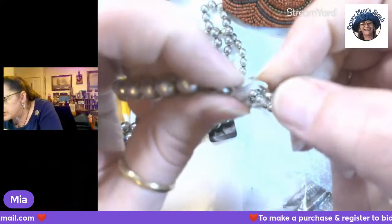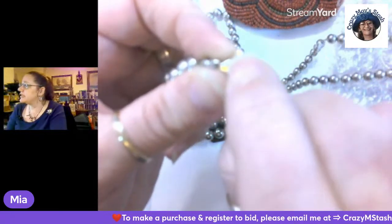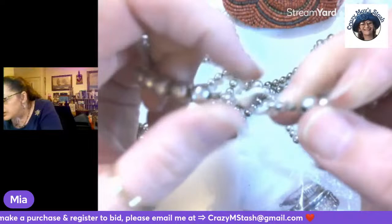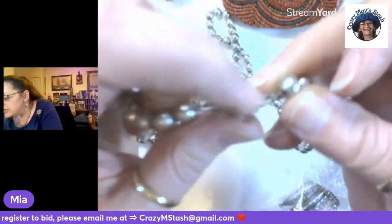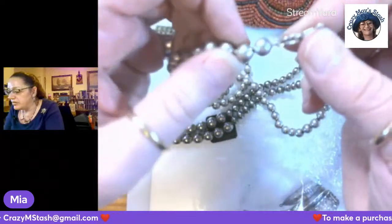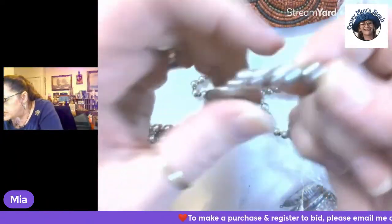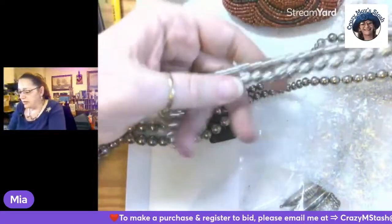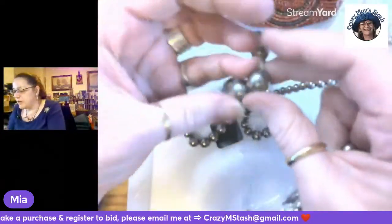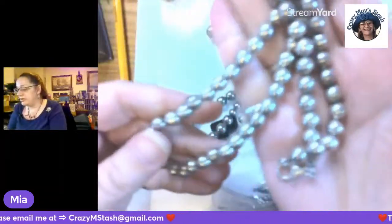So, okay, and on this finding, the little tiny thing right there, it says 925 on the part where you open. Yep, it's a metal chain underneath. That is fabulous. So this one's much lighter than this one. This one is very heavy.